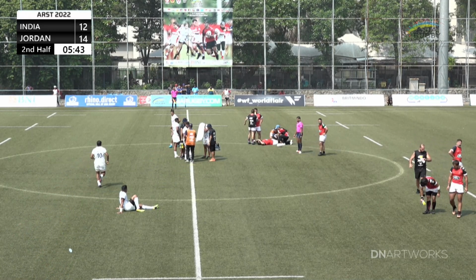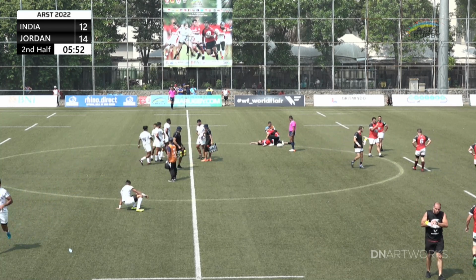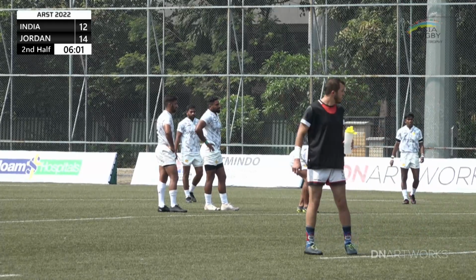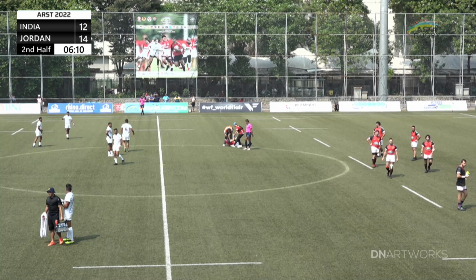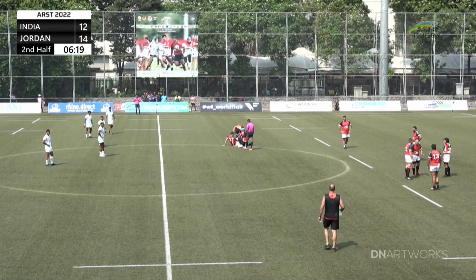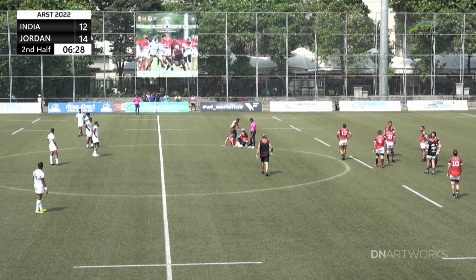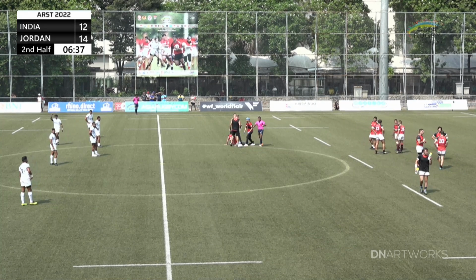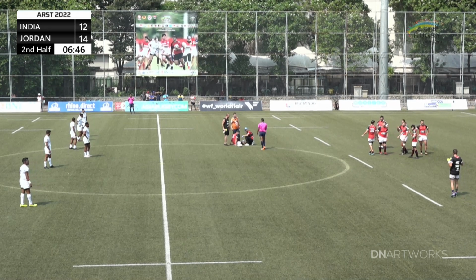Lots of action here happening on the touchline. Lots of substitutions from both teams. A lot of offside. I think the stretcher may be called here. The Jordan player is still down. That's Jordan's number 2, the big man, Abed Al-Hakim, is down. He made that great run from the 22, bulldozing over the India defense, and then popping the ball back on the inside before that dangerous tackle from India.